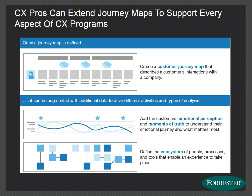And I'd like to share with you some of our findings from some research that one of the analysts who reports to me has done. His name is Tony Costa, who is our journey mapping expert in terms of doing primary research on this topic. And what Tony has found is that once you've actually defined a journey map and you've created a map that describes a customer's interactions with a company, leading companies are finding they can augment this one map with additional data to drive a lot of different activities and types of analysis.